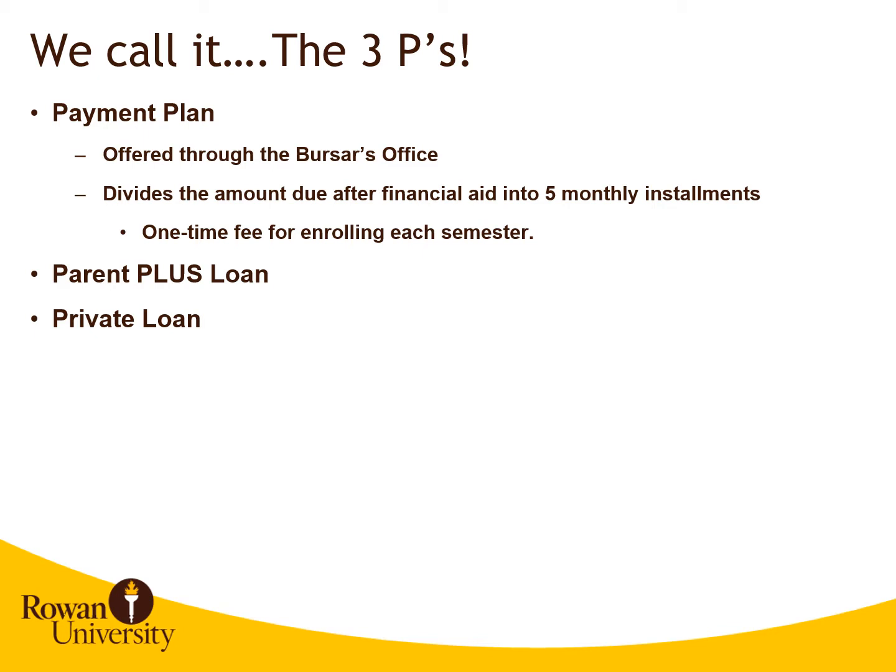This is not always a feasible option for all families, so some families also look at other options such as a Parent Plus loan or private loan. Some families do a little bit of private loan or Parent Plus loan and a little bit of payment plan. It's really a personal decision of what makes most sense for you and your family, but we're actually going to dive down to what the difference is between a Parent Plus loan and a private loan so you can figure out early in advance what types of loans you want to start researching.